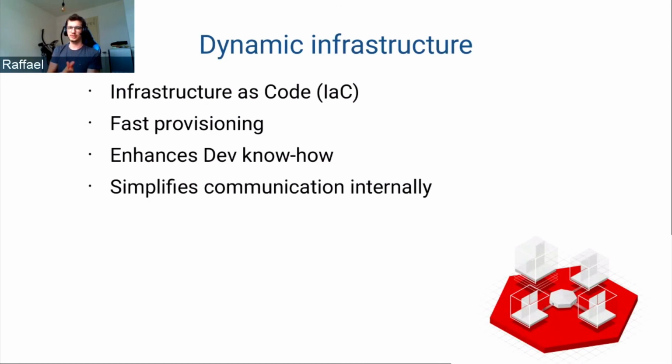One big thing I want to point out is that this entire OpenShift revolution, or the technology we use, is genius, right? We had all our infrastructure as code, which was very important to us because all of a sudden we had this very fast provisioning. We could create or delete infrastructures or environments within seconds or minutes. And one thing I want to point out with this infrastructure as code approach, and also with the daily handling of OpenShift, is that it really enhances the dev know-how, right? Because all of a sudden the developers writing features or new services are also writing the infrastructure as code, they suddenly care about the operations behind it. And within the network, it really simplifies the communication internally drastically.